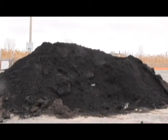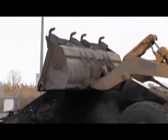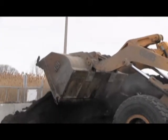And when is this compost typically ready? We have some ready all year round, and the reason for that is because we collect compost pretty much all year round. So it's always a constant turnover, but it usually takes about a year for a Christmas tree to turn into compost.